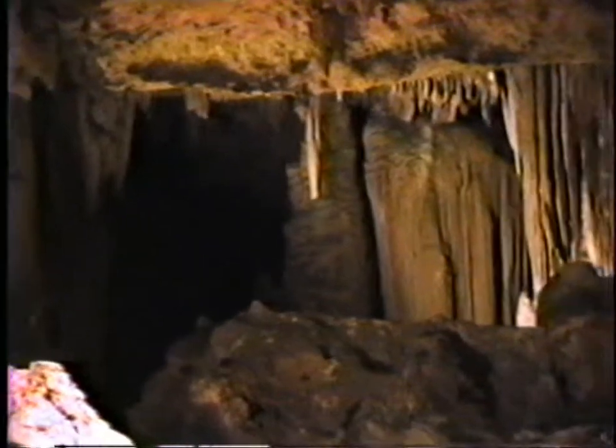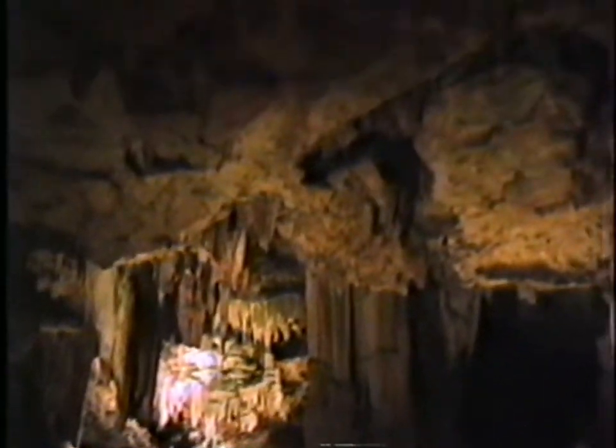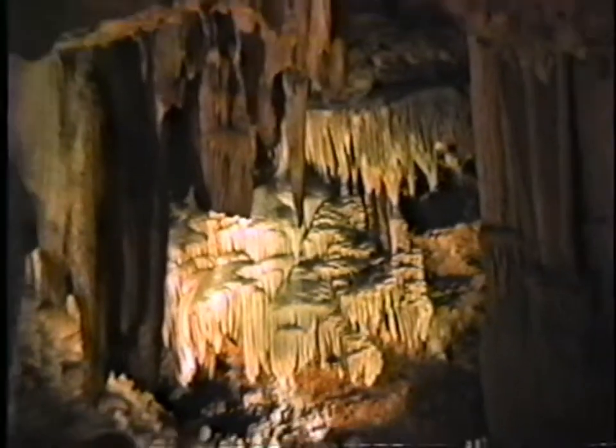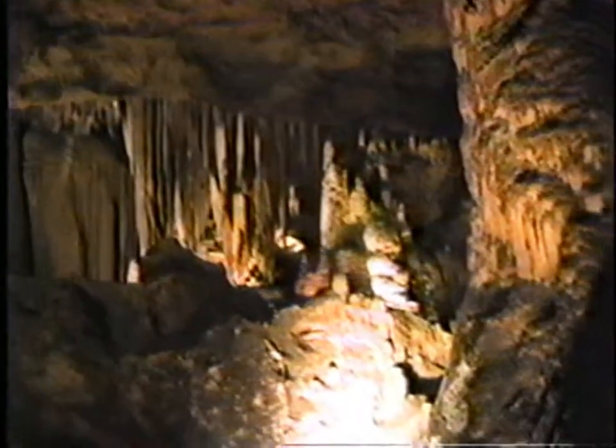We have just entered what geologists call the main body of the caverns. Here we enter Pluto's Chasm for the third time. The ceilings are much higher, the room is much wider, and the formation is more massive. This white flowstone formation on the far wall is commonly called the Luray Caverns frozen waterfall. Okay, but its proper name is Titania's Wedding Veil, and it's named in honor of Shakespeare's Faerie Queen.